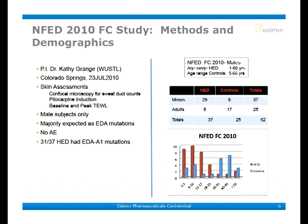Specifically, we were able to enroll 37 HED males and 25 control males, and we studied them with 2 new approaches. One was to actually count the number of sweat ducts, and this was done with a unique confocal microscope that had already been used by dermatologists for other purposes, so that we knew it was safe. And at the same time, we could measure inducible sweating with a reliable sweat device that had been used for testing of cystic fibrosis. So both of these were taking safe devices to a new population.